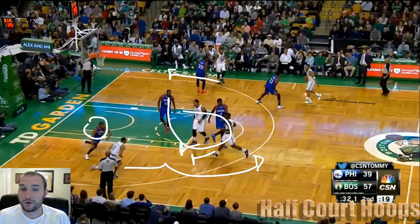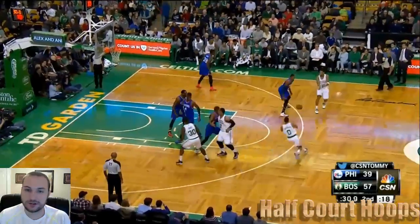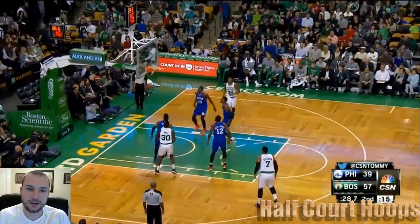And it's almost like a one-on-one situation where Evan Turner just kind of creates and attacks and goes on his own. But he has the option to pass off of the double stagger screen. So here you see him come off the double stagger screen and get a shot.